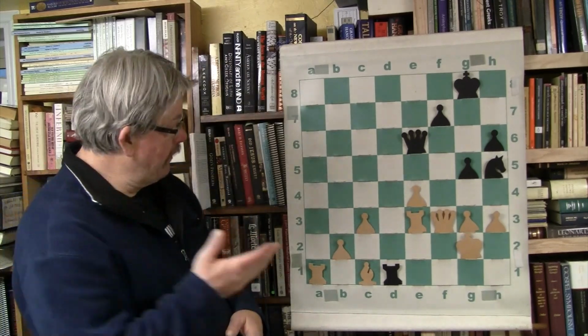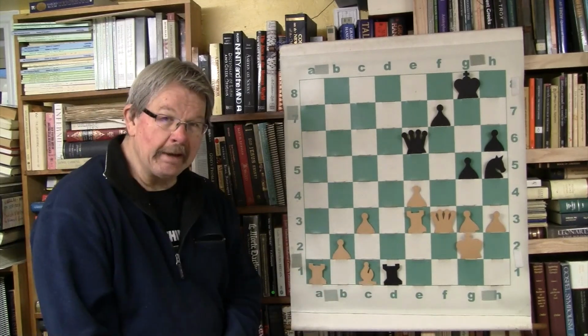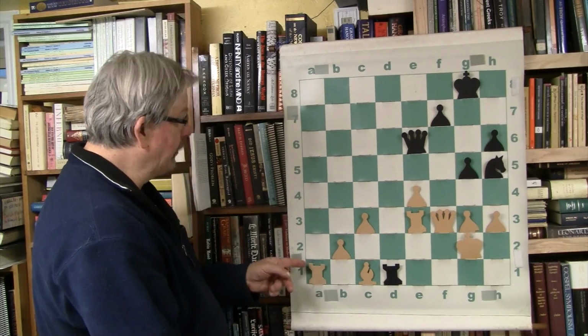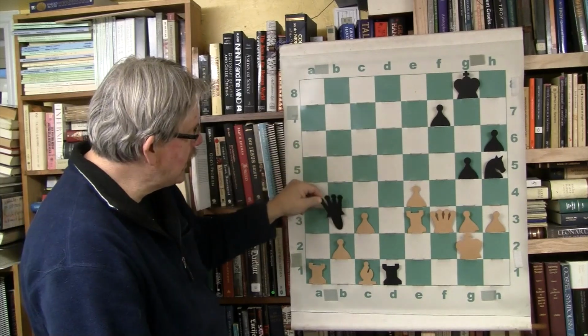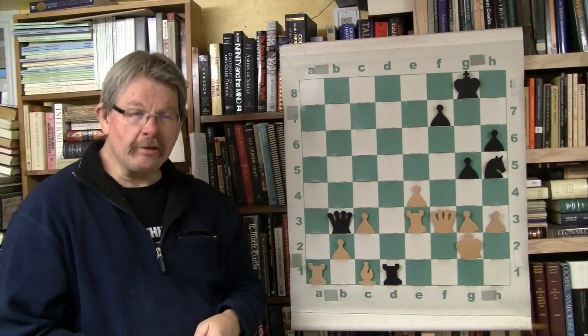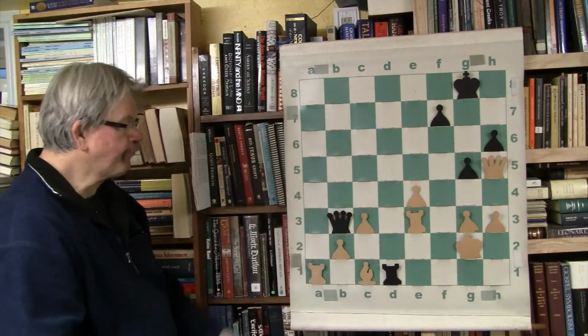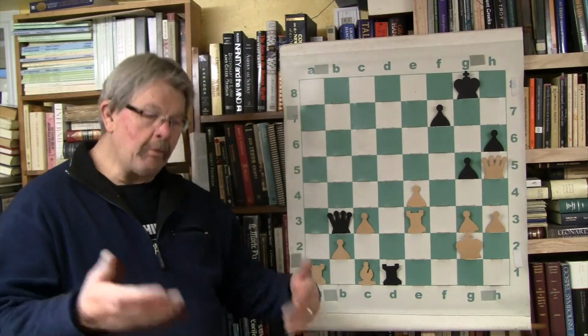Well, the pin is in place, right? It does limit the effectiveness of the rook coming up here and starting to cause havoc. So keep the rook there. Support the rook. But after looking at it, he's two pieces up. Fischer is. So it was here that Seidman resigned.